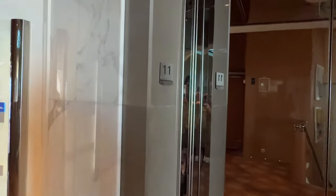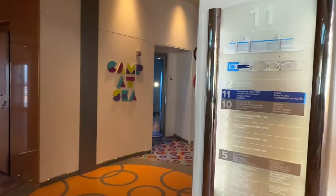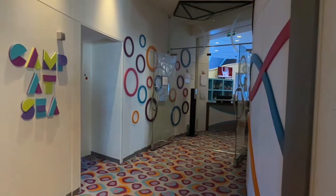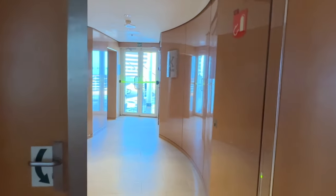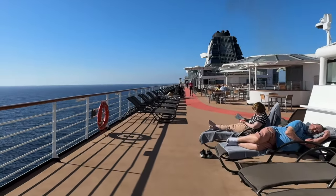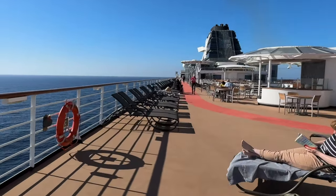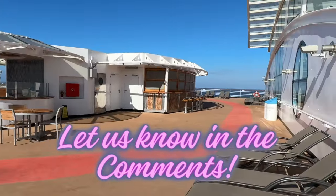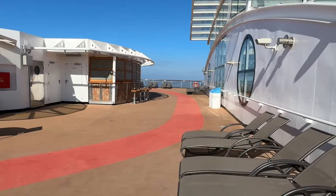And on the other side of the elevator, you come to the Camp at Sea, or the Kids Club. I think I maybe spotted 5 children on this entire cruise, so did the Kids Club employees even have to work? Are you a Kids Club employee on Celebrity Infinity? Let me know in the comments below. Like, did you get a week off to do almost nothing?